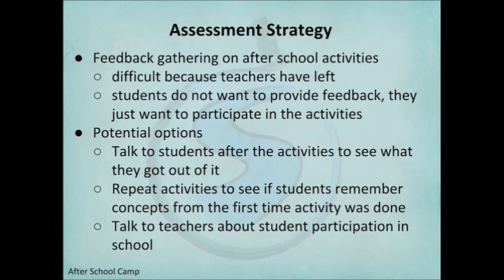And as well, it's difficult to establish that amount of trust with the students so that they can say to us, this activity worked well, this activity didn't work well. Obviously, it's a little bit different when you're asking feedback from the students, but it was difficult to build that trust with them so that they could provide us substantial and meaningful feedback.